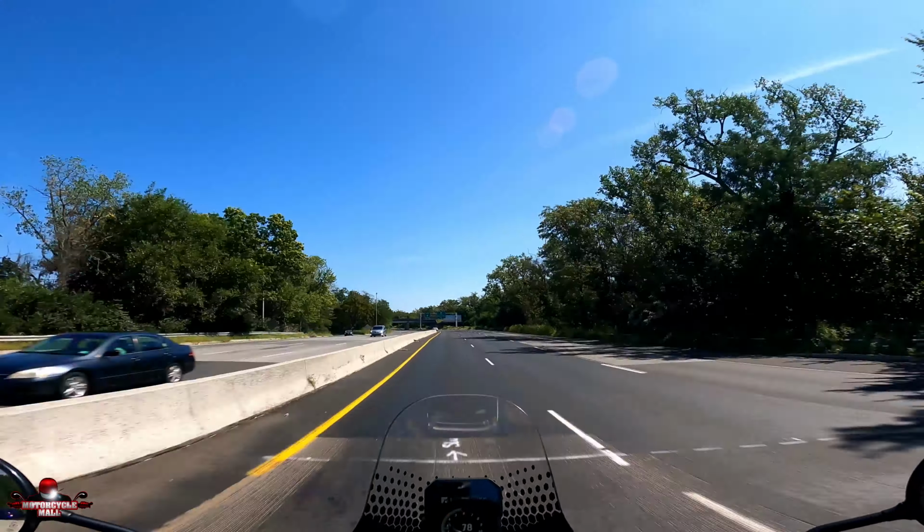That is going to be my review on the 2023 Ducati Desert X. Definitely an awesome enduro bike that you guys should consider getting if you're entering that type of genre of motorcycles.